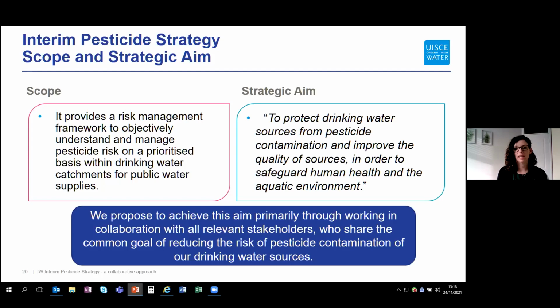So the strategy can be used and applied by the stakeholders of the National Pesticide and Drinking Water Action Group, but it's not intended to define or steer any external organisations' needs or particular objectives.